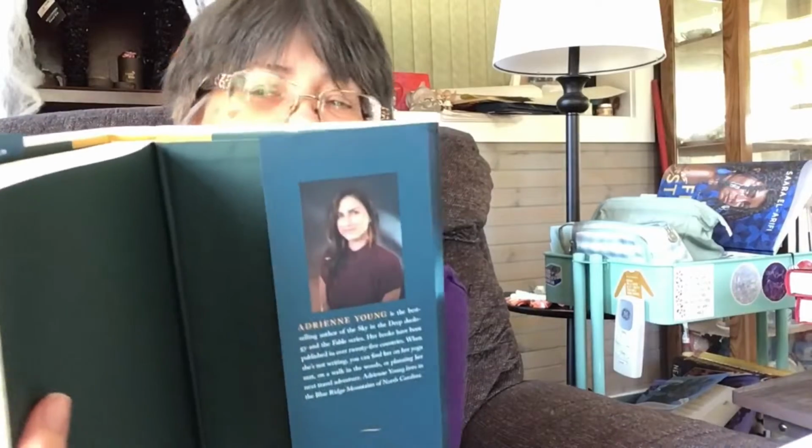Sounds like it's going to be good. I know Heather from Bookables read this. I think she gave it a 4.5 star maybe. It's 346 pages. And of course, if you don't know who Adrian Young is.